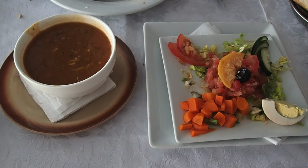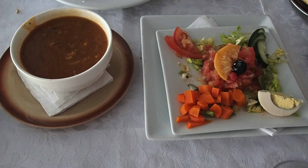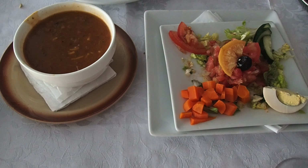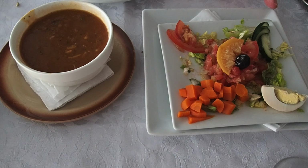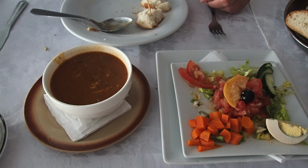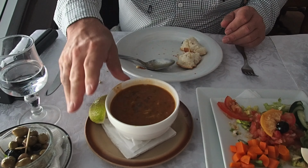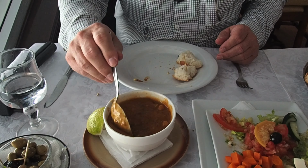Okay, first course is Moroccan soup and a Moroccan salad. Looks like there's carrots, tomatoes, cucumbers, and a hard-boiled egg with some lettuce. How's the soup, Paul? It's good. Needs some lemon. Oh, a little bit of lemon on it. And we got olives and bread.